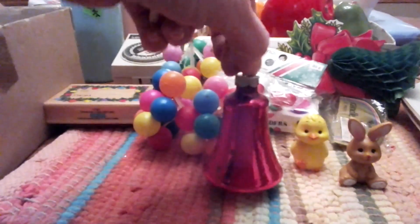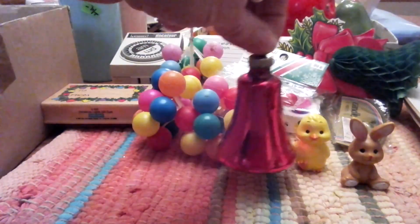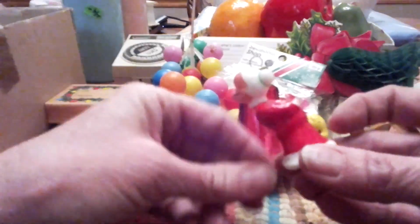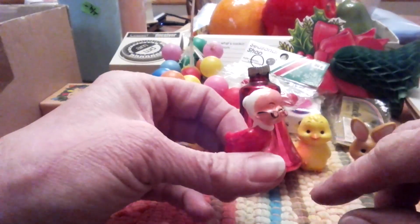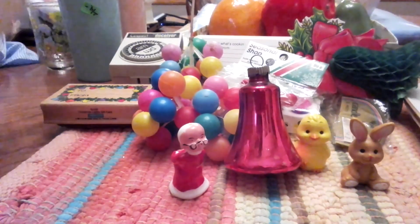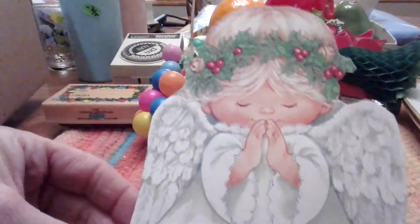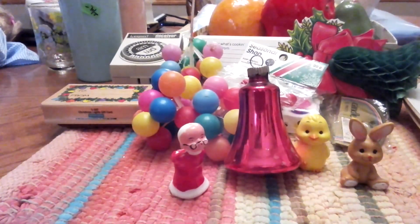I did get another pink bell, but it's kind of rough, but it's still pretty. And then this cute little Miss Claus. I wish I could have found Mr. Claus, because I've never seen one this small. It's the kissing one, but anyway, I have just her, no Mr. Claus. And then the last thing was just a little card that's an angel that I thought was cute. But yeah, that was all pretty much.